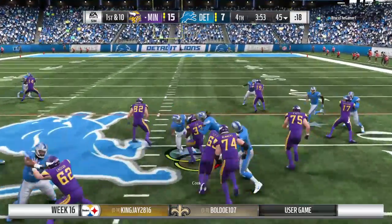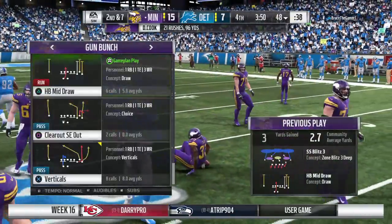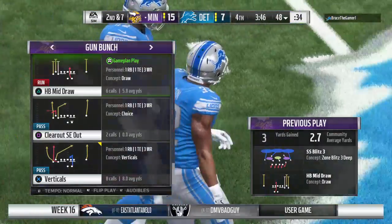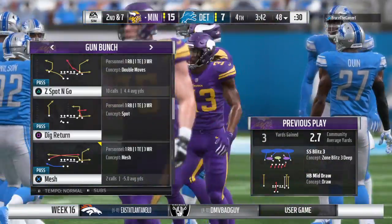They'll run it now out of the gun. Pushing forward for 3 up to the 48. Offensively with the lead, you want to run the ball, keep the clock going, but you also want to still kind of be in attack mode too, right? So how do you do that and not come back on your heels?